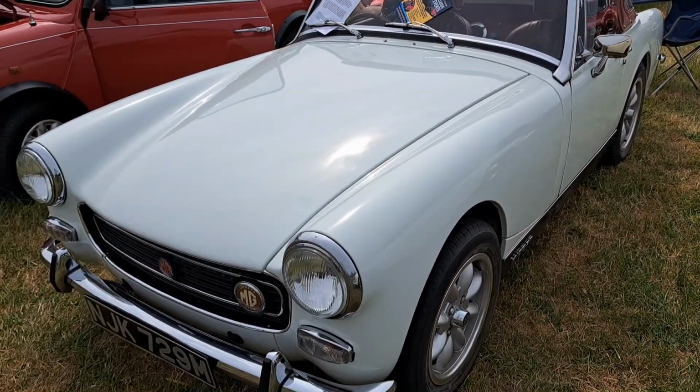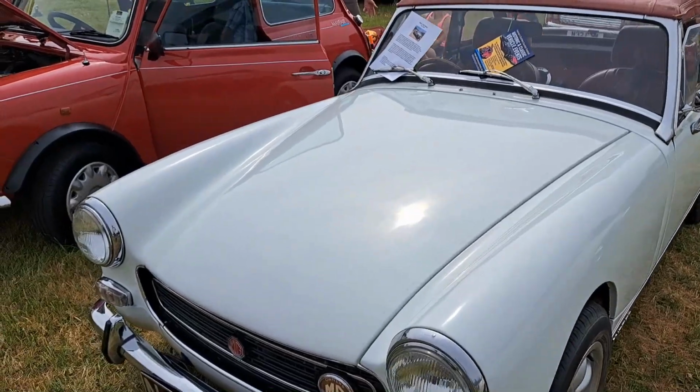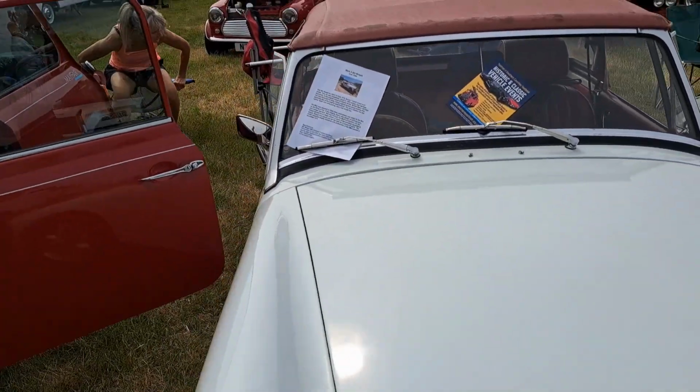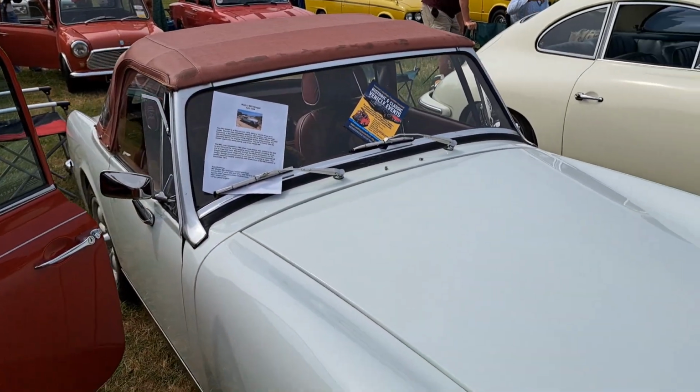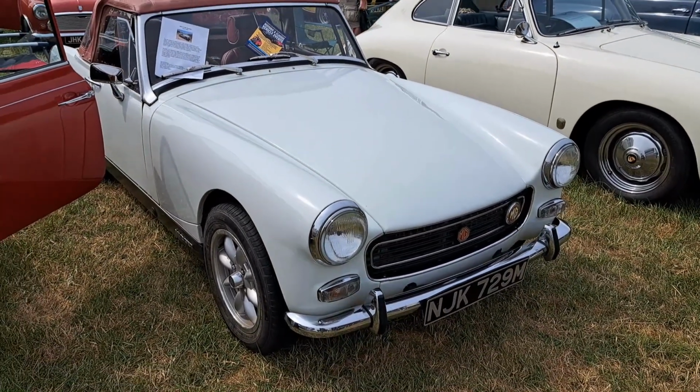Mark III MG Midget, much later than the one that I filmed. The one I filmed was a 68. This is 1973. The Mark III lasted quite a long time actually. This is a round arch example.